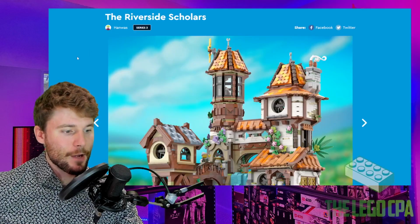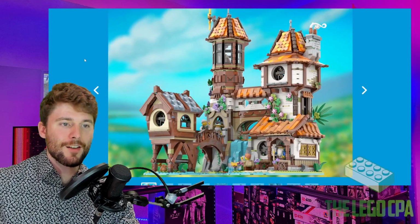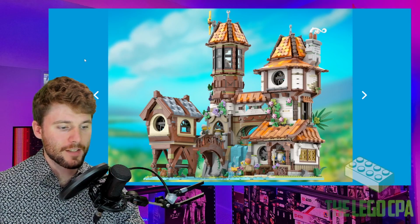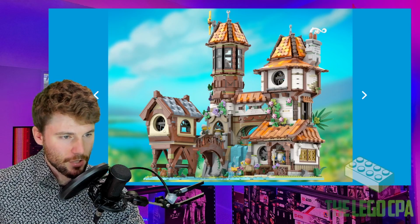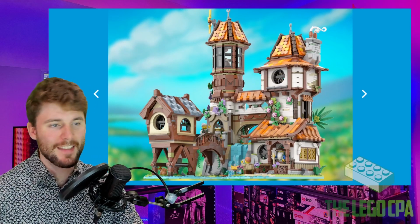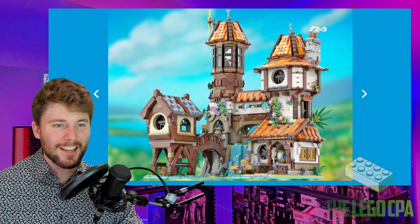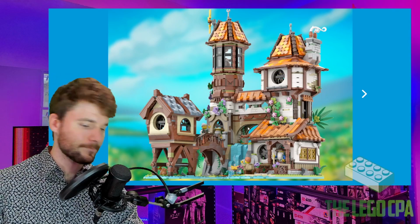Moving on to the next set, we have the Riverside Scholars by HANWAS, which is, of course, another building. And this one, similar style in my mind, but of course we have the waterfall in the middle. We have this kind of spire lookout tower out front, and then a little bridge out to, I don't really know what you would call this, but I do really love, once again, that kind of Hobbit or medieval type look to it. Looks fantastic.